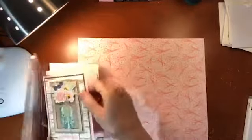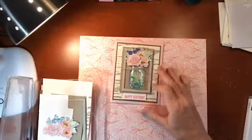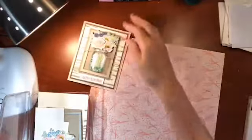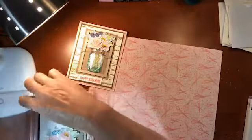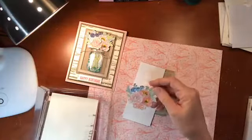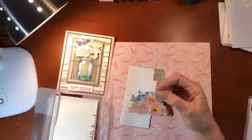So I'm trying to get some details for that. All right, so this is the card we're working on, and it is a shaker card. It is so cute, but I wonder if I got everything for it. I think I did. So I'm going to color one for you so you can see what I did.